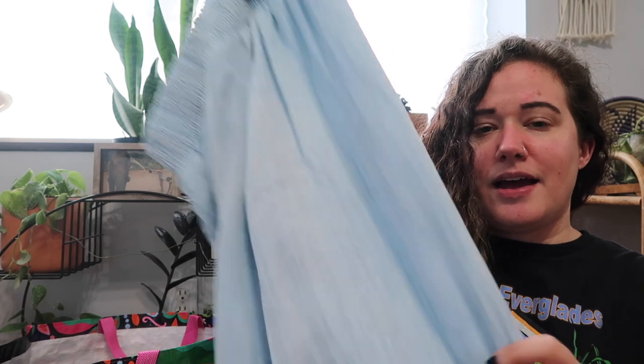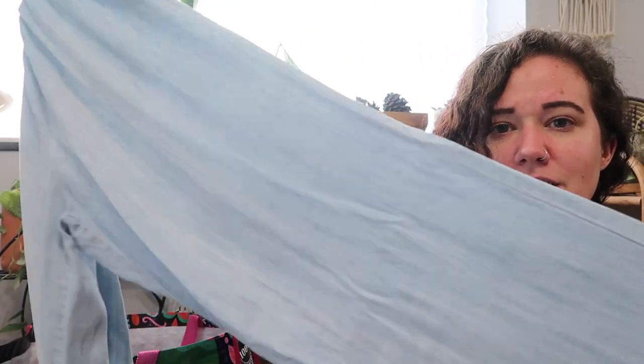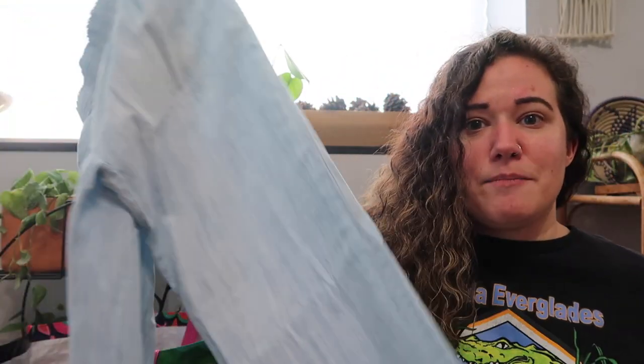These are a size small and I believe this is Tencel. They kind of look like chambray, but I believe it's Tencel and not any kind of denim material, and it's a wide leg pant, not cropped, just full leg.